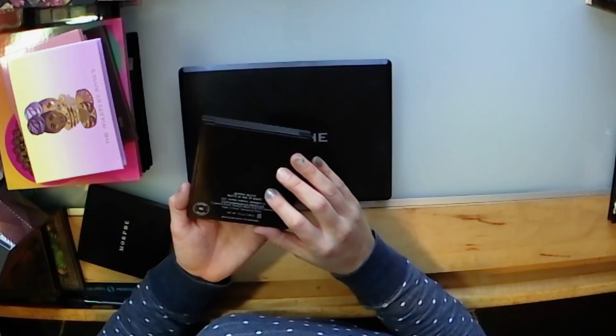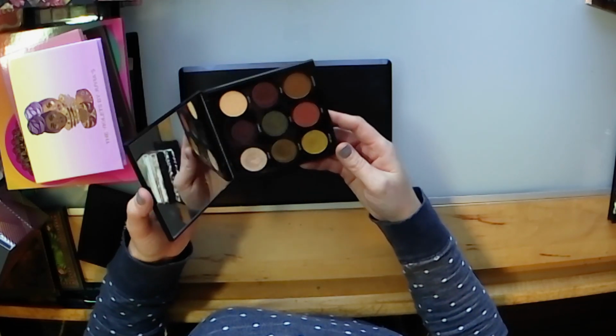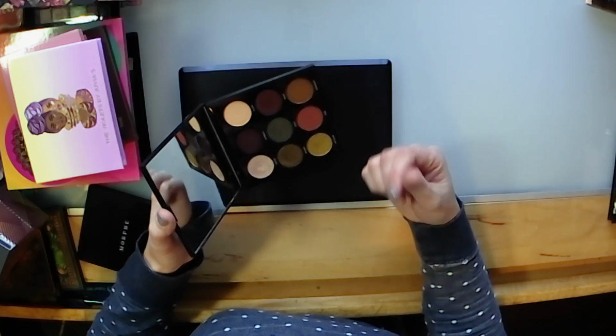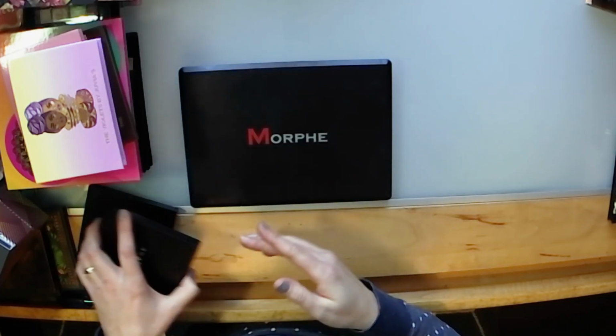And the other 9-pan that I have is Oh My Gorge. This is 9G. And I thought this was a really pretty color story. Again, though, the shades are just not as shimmery. Like I'm digging in and it's just not doing a whole lot.